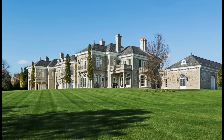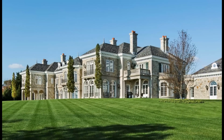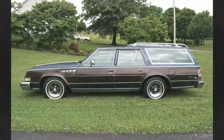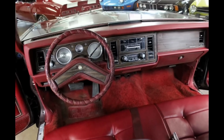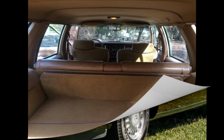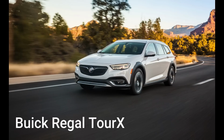Hey, first on the list for cars that no longer exist is the Buick Estate. You know, the Estate nameplate was derived from the term country estate in wealthy suburban areas, and estate car, the British term for a station wagon. At the time, the Estate was the largest Buick vehicle and was produced using the GMB platform. The vehicle combined luxury features with cargo carrying capabilities. After 1996, however, Buick didn't offer another station wagon in the U.S. until 2018, which was the Buick Regal TourX.